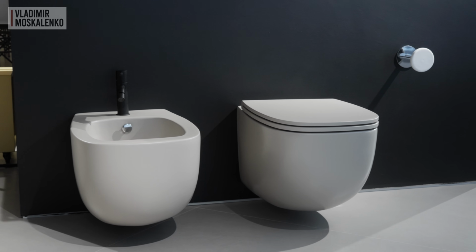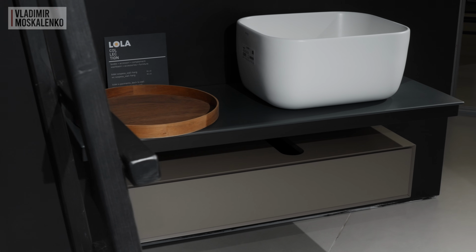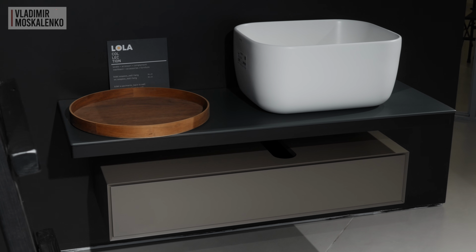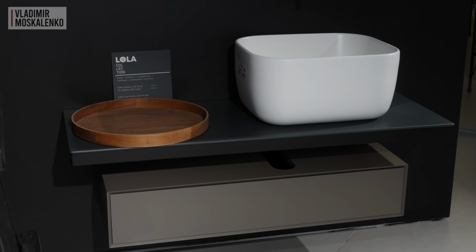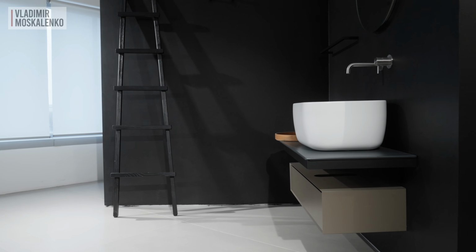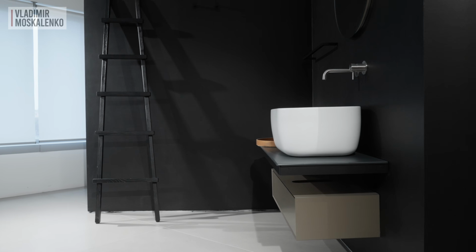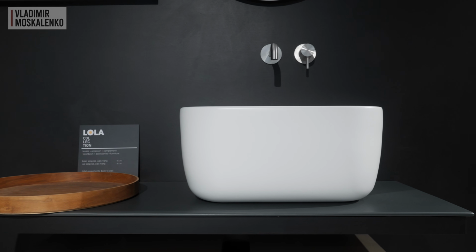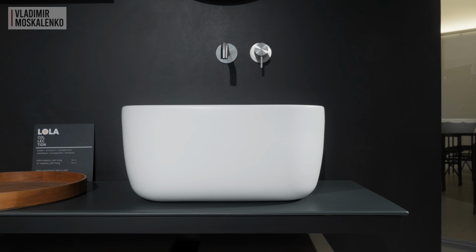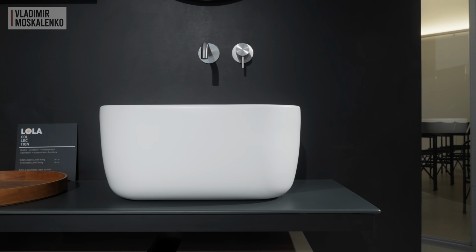For example, this countertop wash basin is installed on a ceramic countertop from the Tableau collection. Tableau means a small board, and sometimes it is even translated as a tablet. And with the help of these practical universal boards, which provide both hygiene and ease of use, but also offer various color shades, Galassia writes its commandments for creating the perfect bathroom.